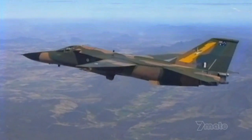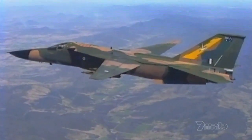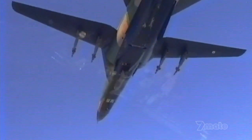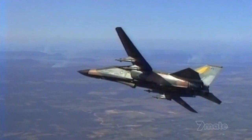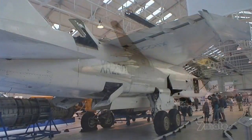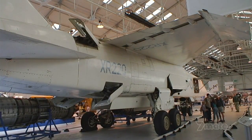Two aircraft were up for grabs: the F-111 American and the TSR-2 British. If Australia had bought the TSR-2, the plane would probably have survived.